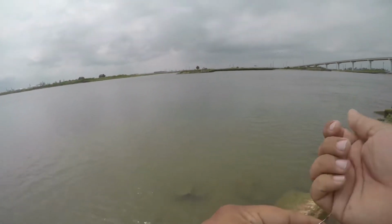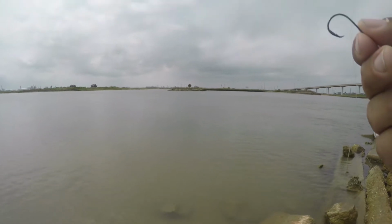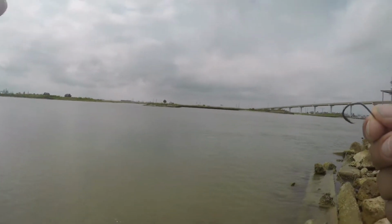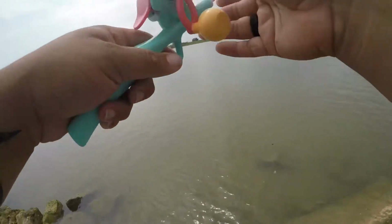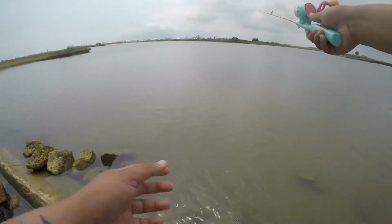No gut hooks so far today. Perfect. All these little circle hooks. These are expensive circle hooks. These ain't that cheap stuff. What'd you pay for these circle hooks? Like $12? Yeah, these are expensive circle hooks. These ain't no Mustads. I don't even know the name. I was gonna show y'all earlier, but the bag blew in the water and I couldn't go get it back.